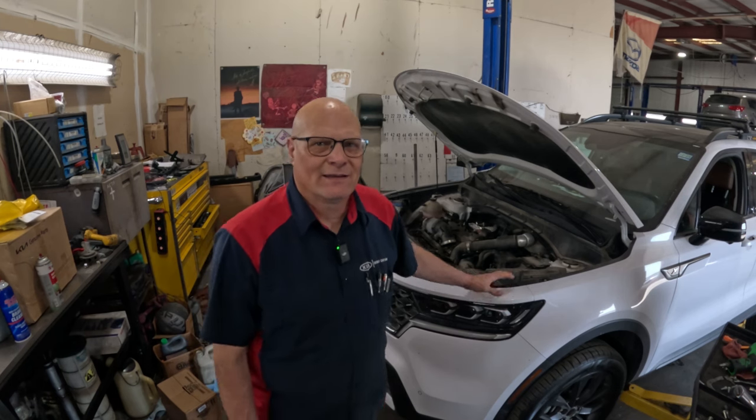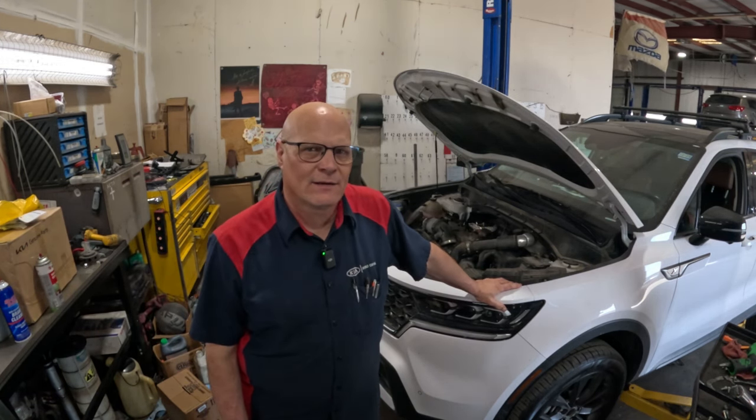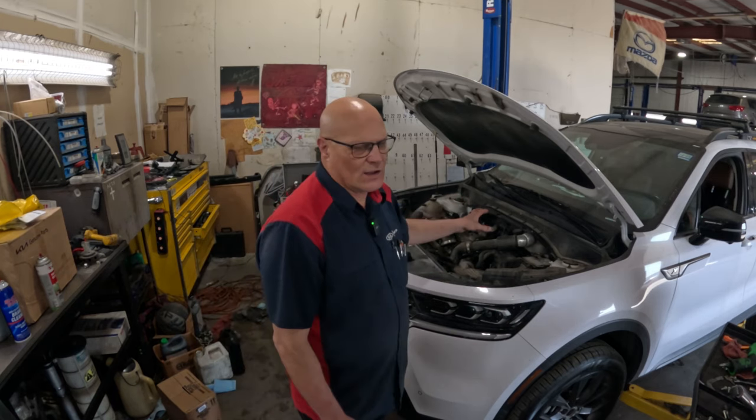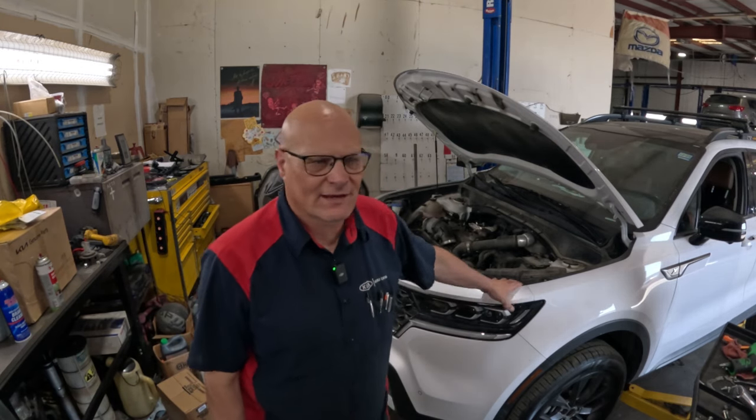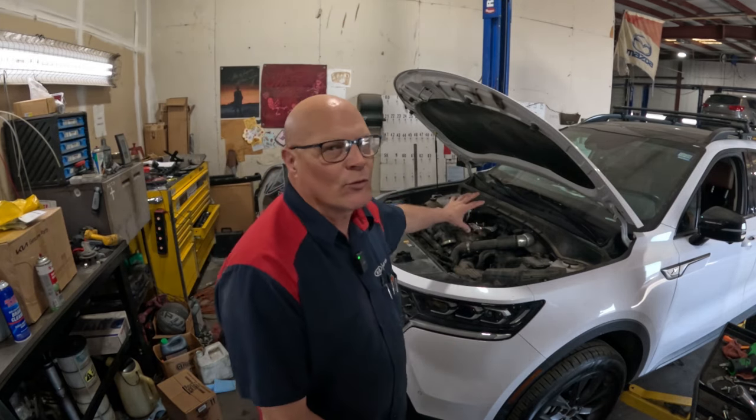I thought it needed a wastegate actuator, and you can replace the wastegate actuators on this. And I wanted to compare it to the CX-9 that we just did. I think it was a 2020 CX-9 2.5 liter turbo, and we just replaced that turbo, and I showed you how I replace the turbos in those because there ain't no room there. We just pulled the entire engine out.